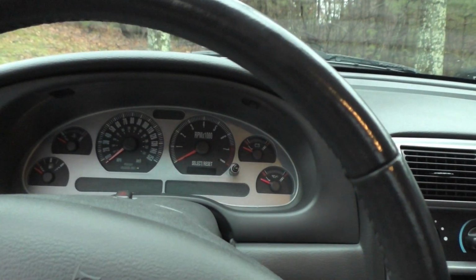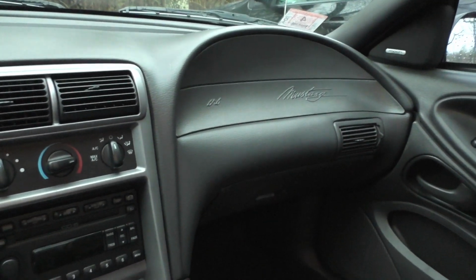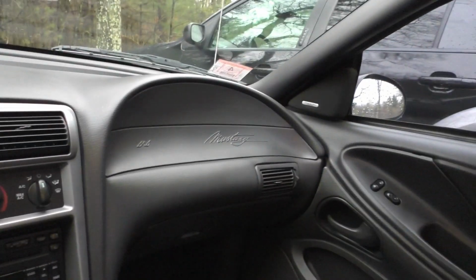Interior's in really good condition. It's the black leather comfort weave interior. Has 54,000 miles on it, so I was very excited about that. My Trans Am that I previously had almost double that. No cracks in here, no tears, no stains, which is surprising because it's typical.